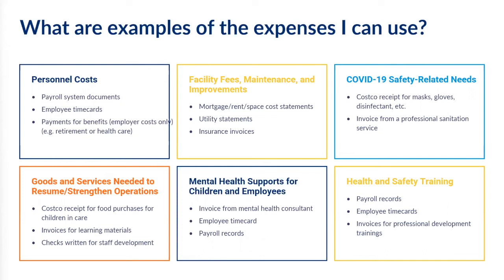That's an easy way to trigger your memory, and you can look back at your associated email account to see what invoices were sent to your email if you do a lot of online shopping, and any checks written for staff development programs or trainings. As far as mental health supports, if you hired a mental health consultant or worked with a local mental health center to bring in someone to have a training or perhaps offer one-on-one consultations, those invoices can be applied for the grant. Also include any employee time cards for employees' time spent engaging in those trainings, payroll records, things like that.